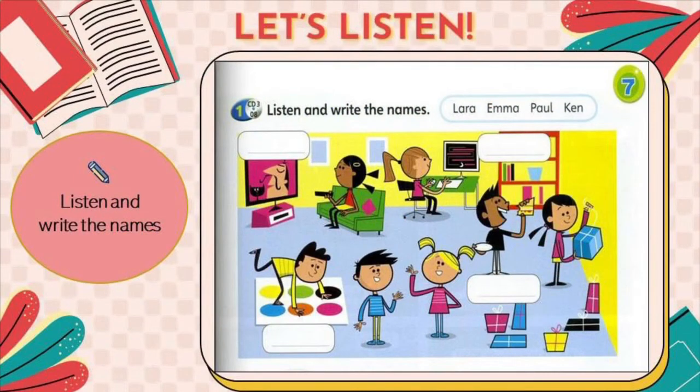Students' Book, page 85. Number 1. Listen and write the names.